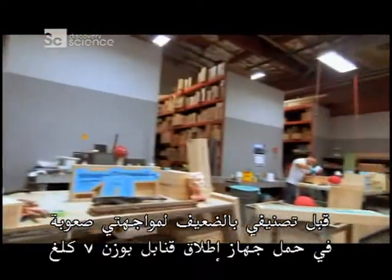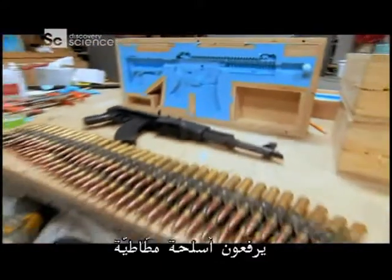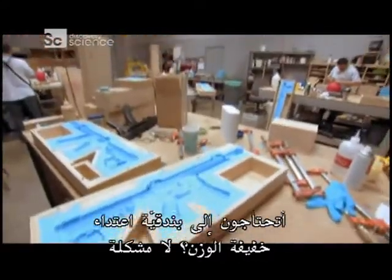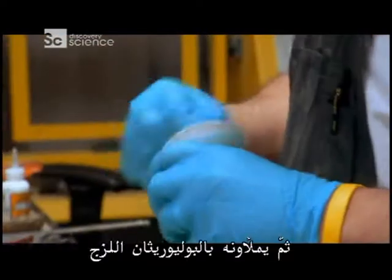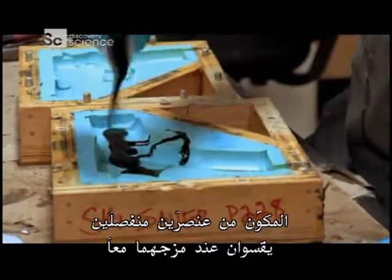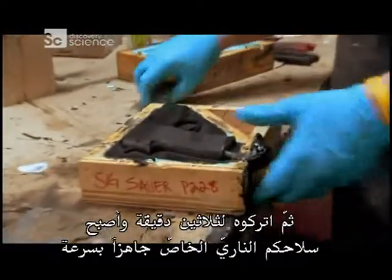Now, before I get tagged as a wimp for struggling to pick up a 15-pound grenade launcher with one hand, remember, most macho action heroes are hefting rubber ones. Need a lightweight assault rifle? No problemo. ISS will manufacture it in-house. First, they make a silicone cast of the real thing. Then fill it with a gooey polyurethane made up of two separate elements that harden when they're mixed together. Then just leave it alone for 30 minutes and presto, your own ready-made firearm.